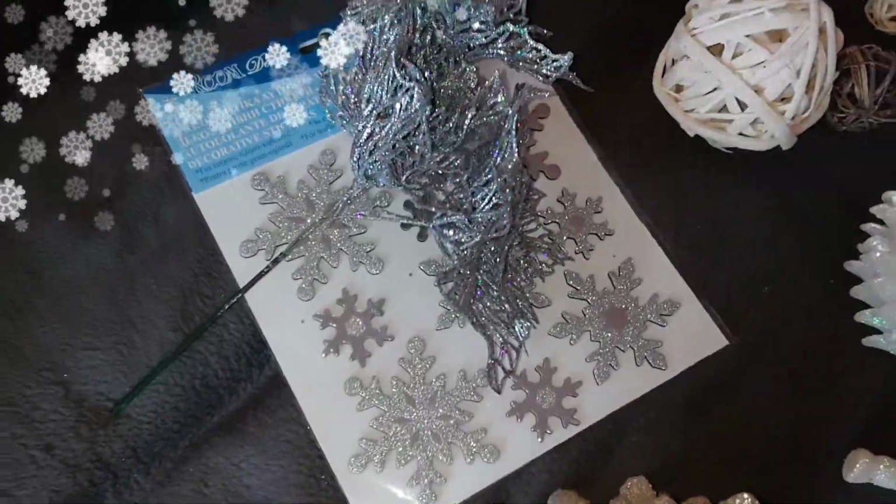And we've reached my favorite decorations of this year, these silver flowers. I also have these flowers in velvet red and pink, and well, you'll see them later in this video.